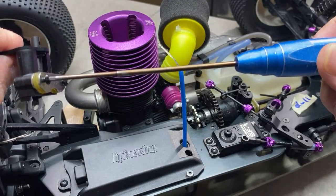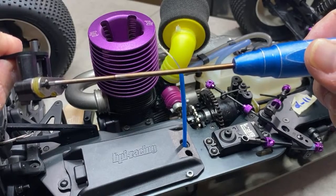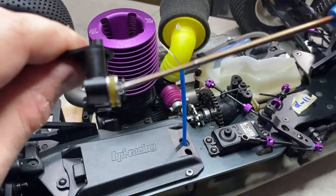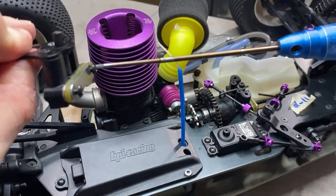So the distance should be 0.25 inches. The thing is, I don't have a measurement like that. 0.25 inches. This appears to be close to 0.25. Okay, let's do this one now.